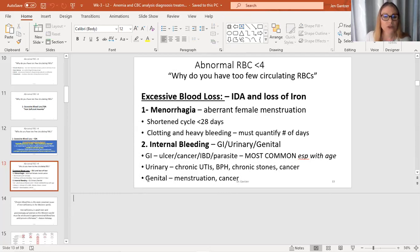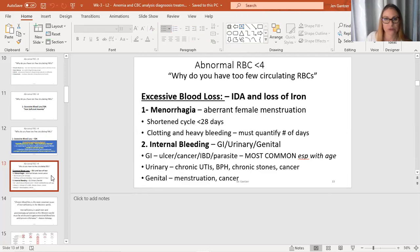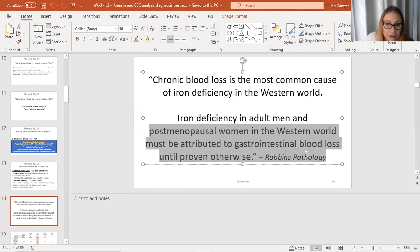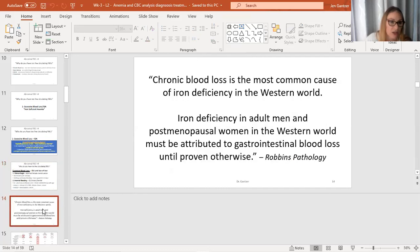And then, of course, genital, we want to go back to any of the menstruation or any of the cervical or vaginal blood losses, and then your cancers. Already said that. Make sure you understand that it's an internal bleed until proven otherwise.